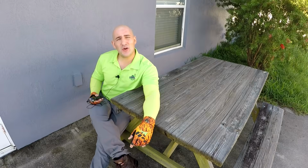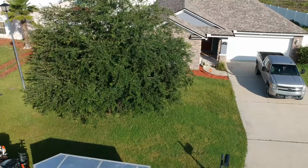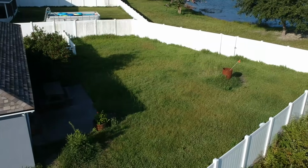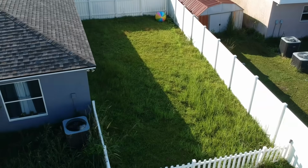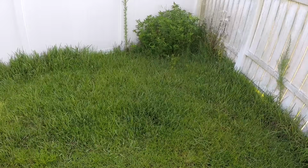That's right, this yard, as you look at the front, you may say, Brad, there's not really anything that special about this yard. But as we get to the back, yes, oh yes, oh yes. You can see that we have our work cut out for us. This is the kind of yard that you like to watch. It's the kind of yard that I like to do.